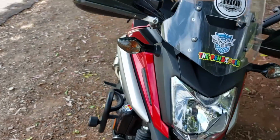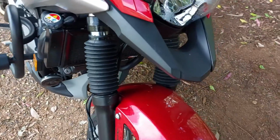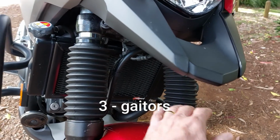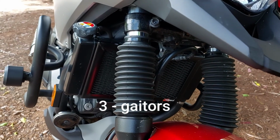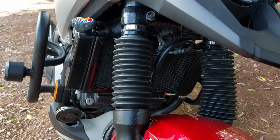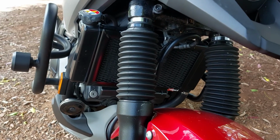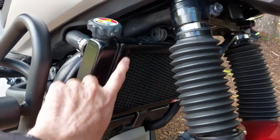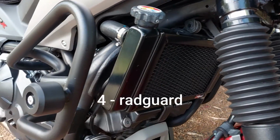Right, let's have a look down here. Okay, so I've put on two gaiters here and here, and they're quite cheap, easy enough to put on, and they're simply just to protect the forks, no other reason, and they look good.